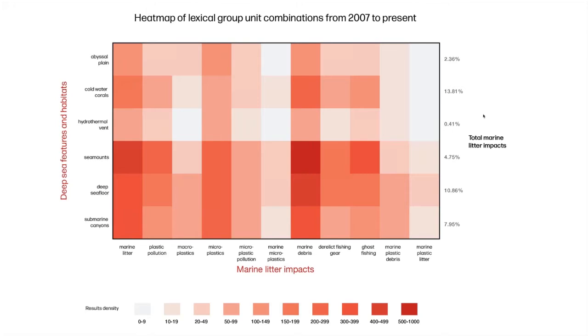The next thing I did was I combined all the different terms from the different groups, and I ended up with this matrix or heat map, and it shows the litter density. So the darker the red, the higher the litter density. And we see some hotspots around seamounts and also around deep sea floor and submarine canyons.